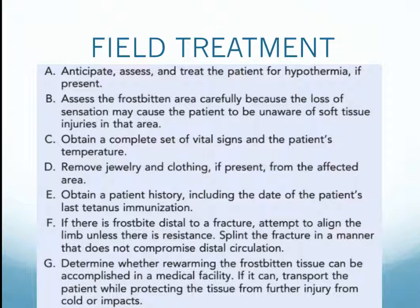You'll want to assess the frostbitten area carefully. Of course, you want to make sure not to injure the tissue any further, and you want to remove jewelry and clothing and really look at the whole body to see what might be involved. Of course, you're going to get vital signs and a temperature, as well as a patient history. Don't forget to ask about tetanus immunization. There have been cases of people with frostbite also developing tetanus later, so make sure they are immunized.